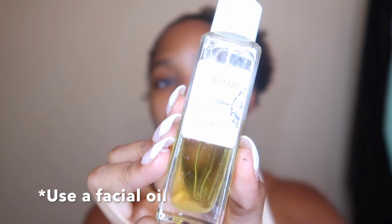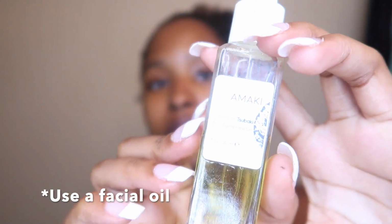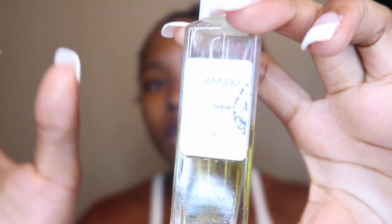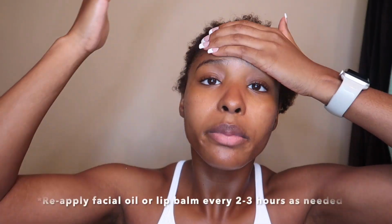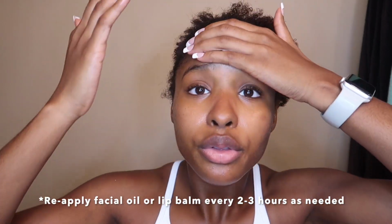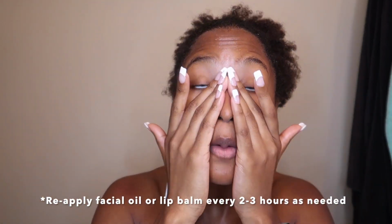Okay, so we're going to continue to just lock in everything, and we're going to use a light facial oil. I use the Miyamaki Japanese Tsubaki Anti-Aging Facial Oil. It's so lightweight, you guys. With oil, less is really more, so I'm really only going to use like 2 to 3 drops just to help lock everything in. When you fly, the only thing you ever want to be reapplying, you guys, every 2 to 3 hours as needed is an oil or a lip balm. You don't want to be reapplying your moisturizer, okay? Bring that down to the chest.